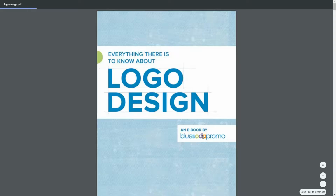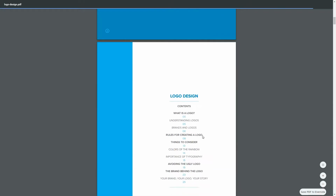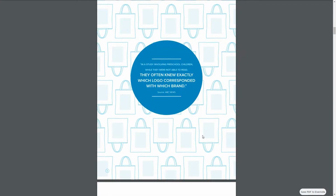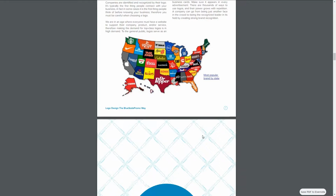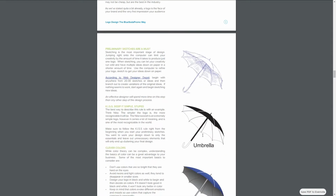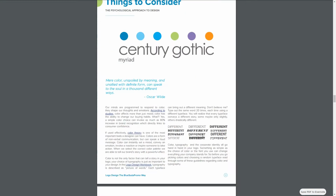Here we have a 25-page ebook with a lot of information on how to create the perfect logo. You will learn a lot about basic rules, colors, typography and more. The book also contains examples of mistakes to avoid and stories behind famous brand logos.